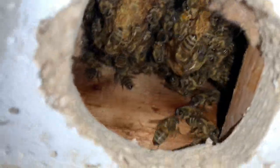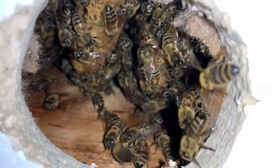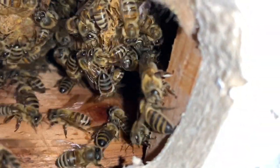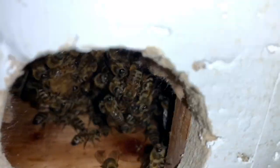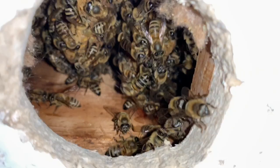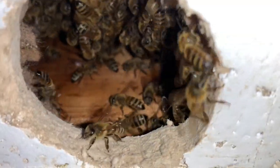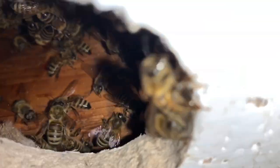It looks like, I can't tell if that's the comb right there now. I have to open it up a little more, but there's a board right there. Figure that out in a second here. Turn the vacuum back on again.